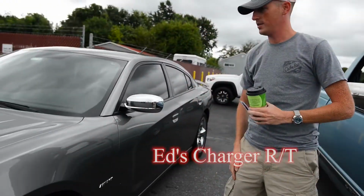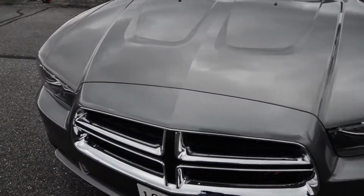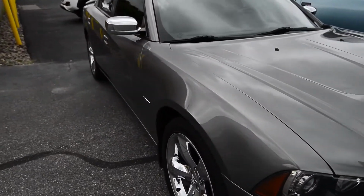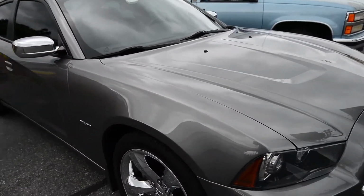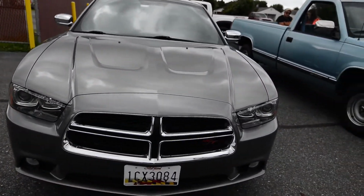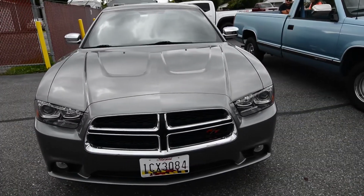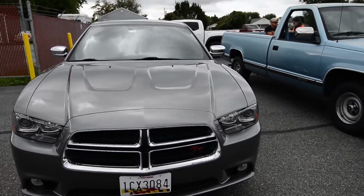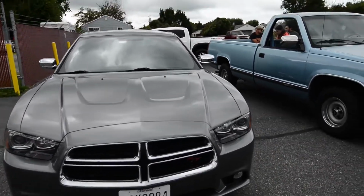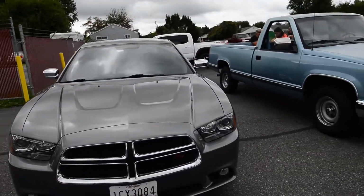So this is the Charger R/T. I'm pretty sure it's the 5.7, 375 horses, and I forget how many foot-pounds of torque. Around the same. When you started this up, it sounded pretty mean, and I'm pretty sure it sounds even meaner when you start it up in the morning, that cold start thing. So have you done anything special, any mods? It's just a Magnaflow cat-back exhaust. Oh, that's why it sounded like that.